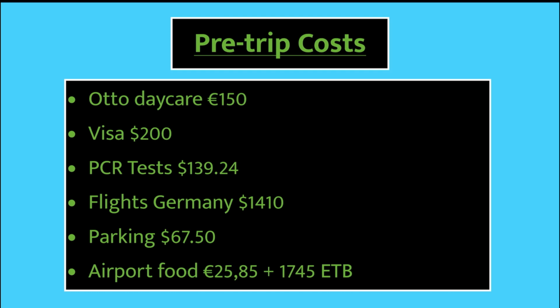And then, this trip was in February 2022. At the time, Tanzania required a PCR test, regardless where you were coming from, whether or not you were vaccinated, and they didn't accept antigen tests. So we had to take a PCR test. And then our flights from Germany to Tanzania round trip, I tried to find the best deal possible, but unfortunately it was about $700 a person.